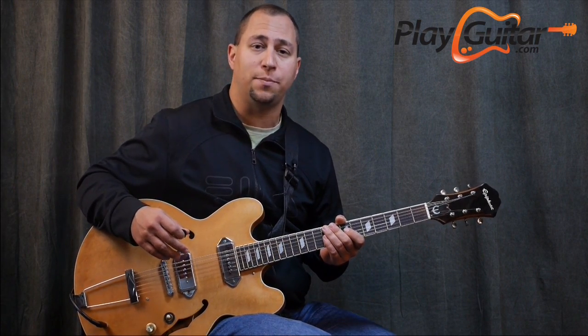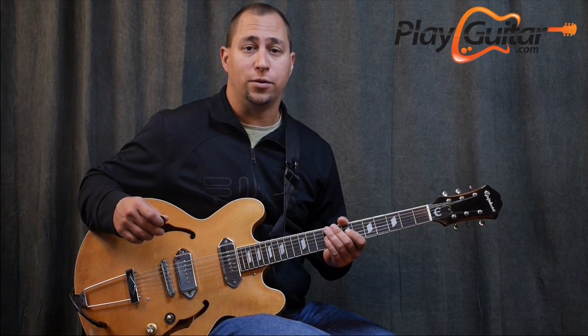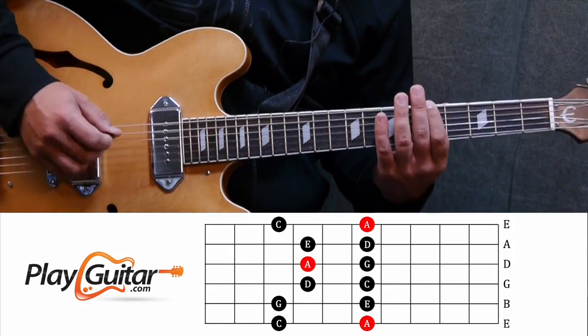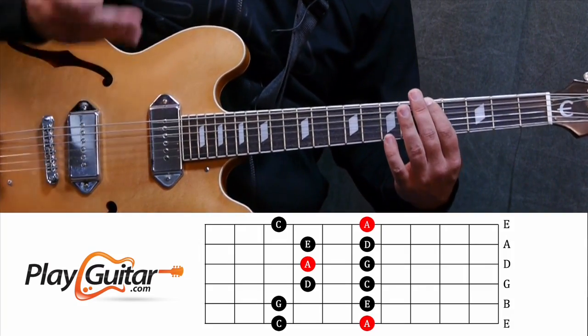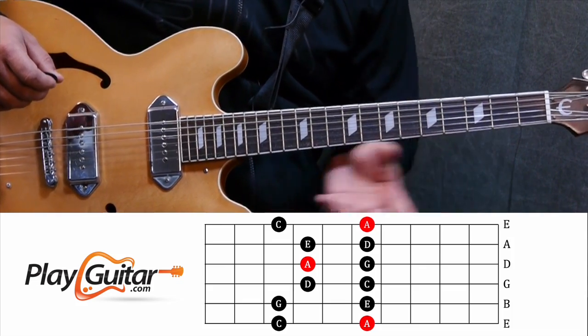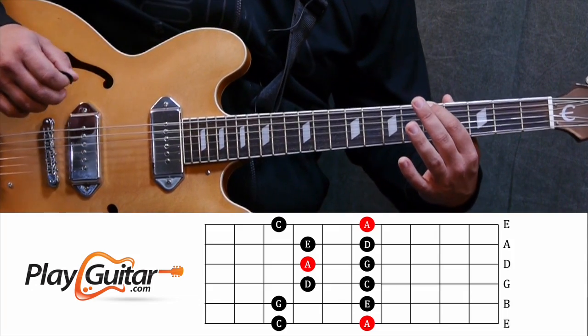So let's dive in. I'll teach you the pattern, and then I'll briefly demonstrate how you can shift the scale to other keys, okay? Alrighty. So the pattern looks like this, and I've put it here on the bottom of the screen too, so you can follow along. It's in the same arrangement as the fretboard here. A is here. That's our first note.